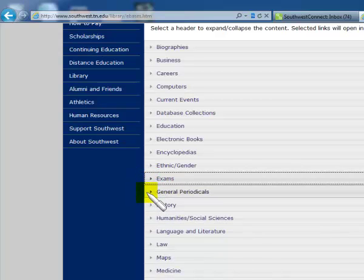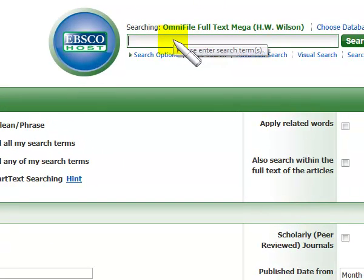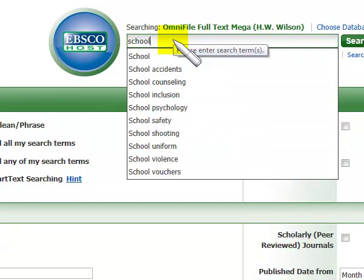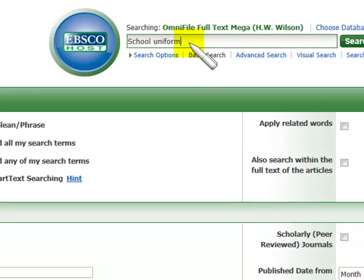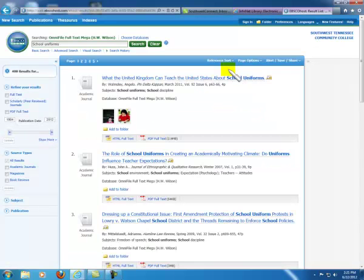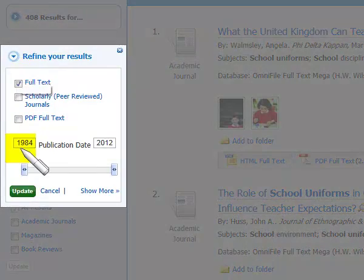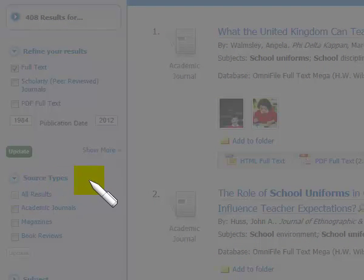I want to go to the category of current periodicals, and I want you to see OmniFile full text. And let's try to find information on school uniforms. Put an S on the end of it, school uniforms. And we're waiting for our results. And there are 408 results. But the first thing you need to do is refine this to full text articles only. So right now we're at 408, and we're waiting to see how many are actually full text.